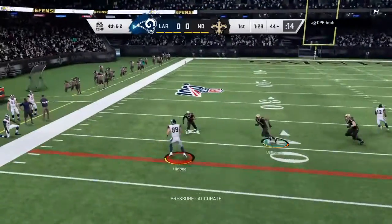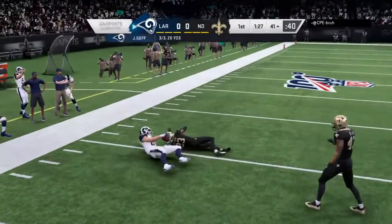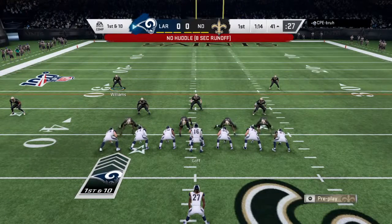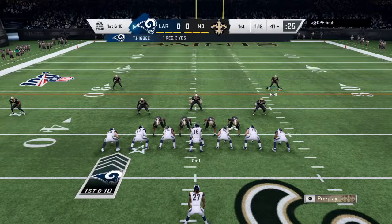Here we go on 4th. Goff. And able to find Higbee. It's complete. Just a gain of 3, but they'll certainly take it as they convert on 4th down.